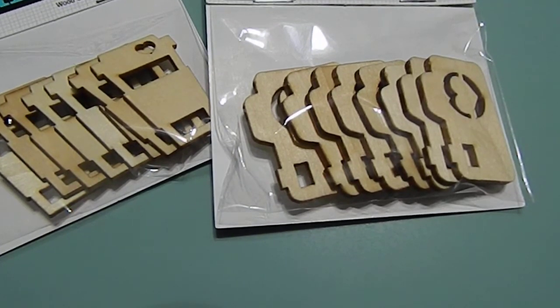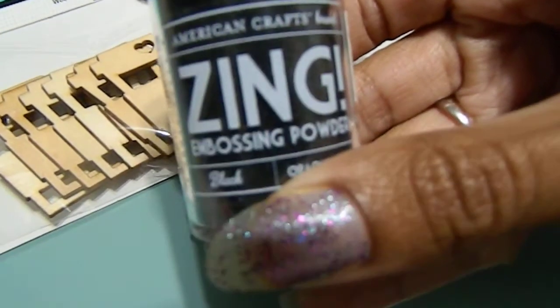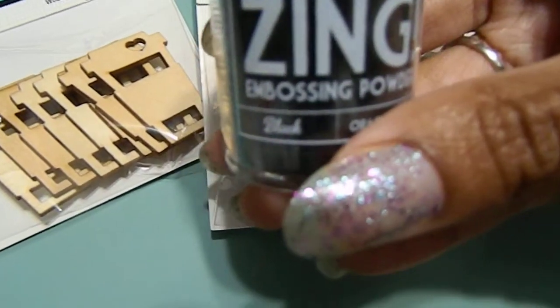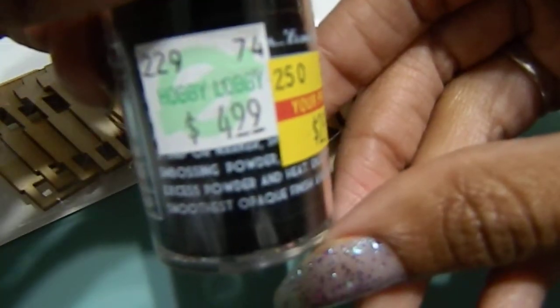And I also got some Zing embossing powder. I haven't tried Zing before, so this will be my first time trying American Craft Zing embossing powder. I usually use Recollections, but I was running low, so I went ahead and got this because it was on clearance for $2.99.